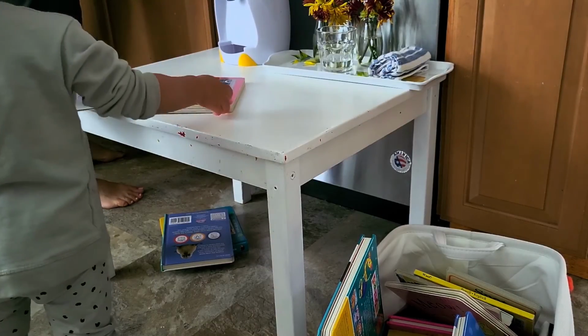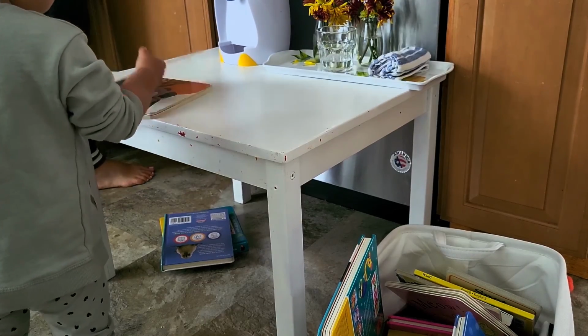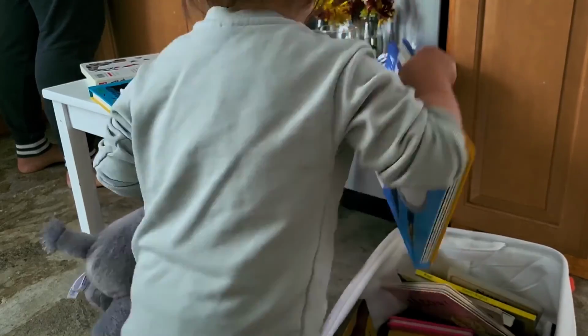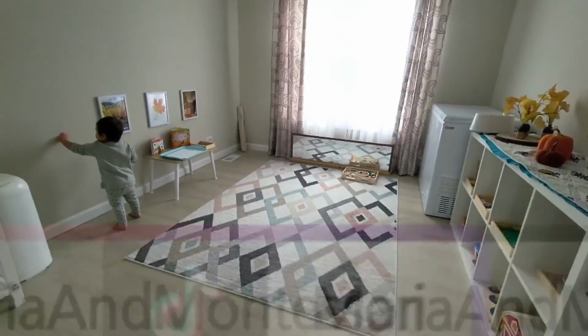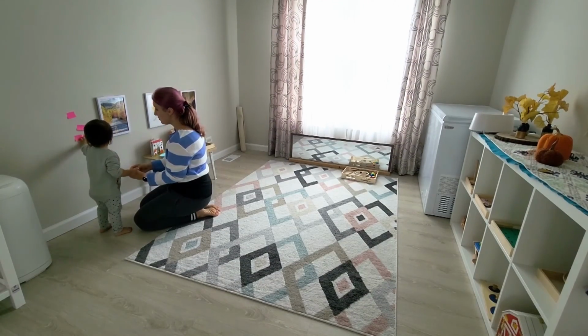After we're done cleaning up Stella's portion of the breakfast, I will clean up my own portion, and depending on whether or not we have lunch ready, this is usually when I'll get lunch started for her because I make a soup, so I'll have that boiling away while Stella independently works. Again, because today she was definitely very clingy, she wanted to work with the books while I was in the kitchen, and then I joined her in her play area.